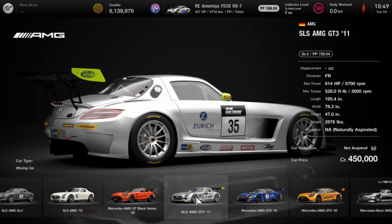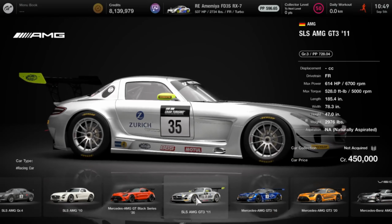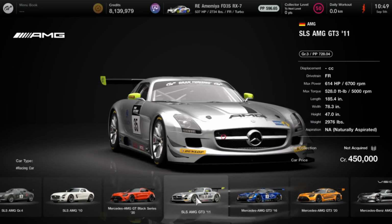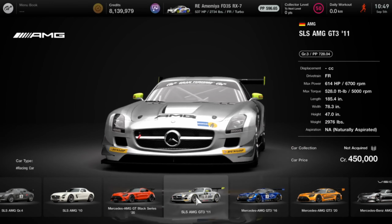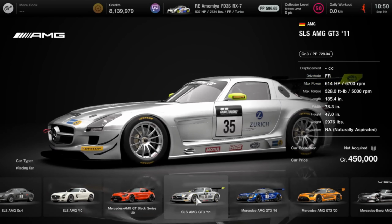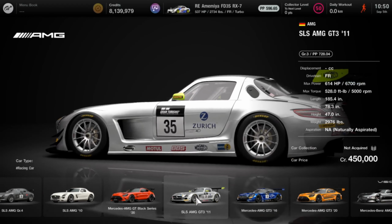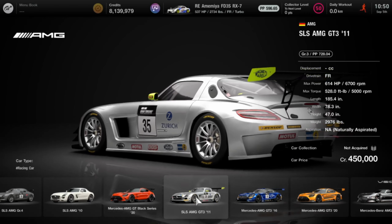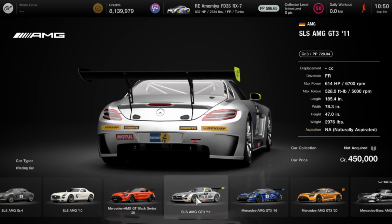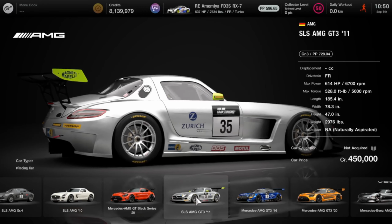The engine on this car is pretty much identical to the production car. It's a 6.2 liter normally aspirated V8, 614 horsepower and 715 newton meters of torque. It is pretty much identical to the two AMG GT3s I already reviewed. This car came out in 2011, and it weighs differently, 1350 kilos. Well, 1349 kilos.